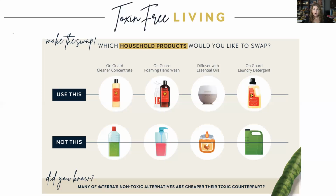You guys, our On Guard laundry detergent is also a concentrate. And so you don't need very much of it at all, like a tablespoon for a full load and half a tablespoon for a half load. It uses enzymes to break down the dirt and to break down the old liquid detergents that maybe you've used in the past. And the enzymes are amazing at getting those clothes clean. We absolutely love our On Guard detergent.